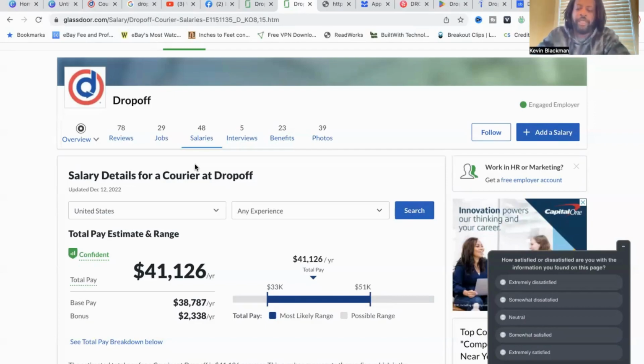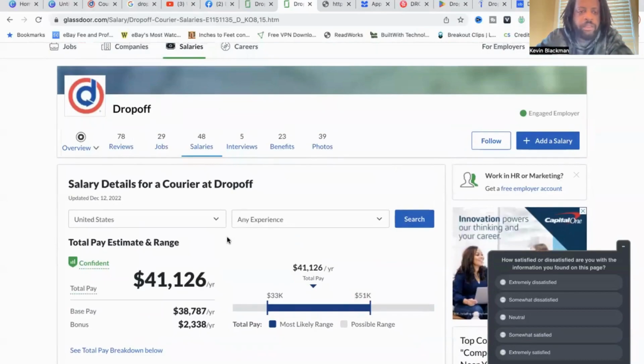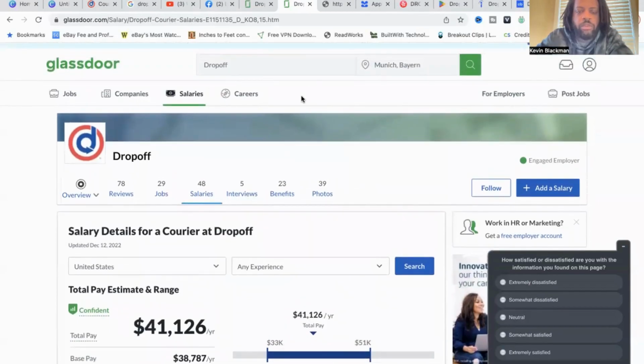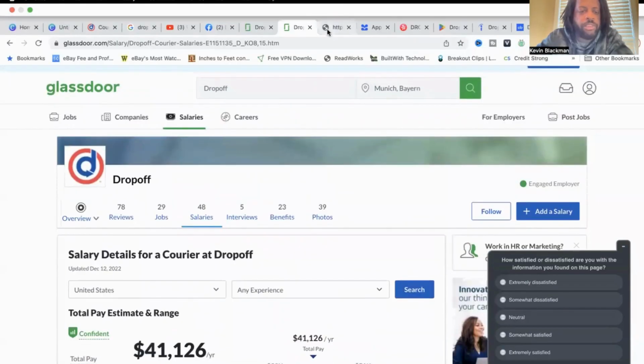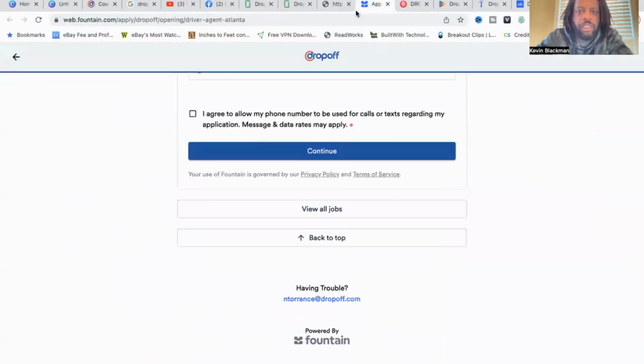So go ahead, try it out, put your name out there, get some cards, some flyers printed up, and start building your business up outside of these apps and start getting to some real money. But right now, this is the way to get some experience, see the ins and outs of the industry, and that's what we're going to do.